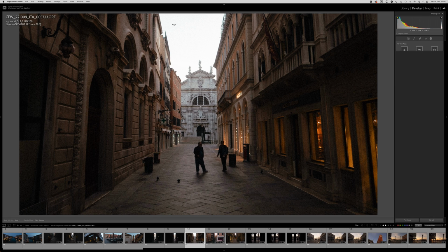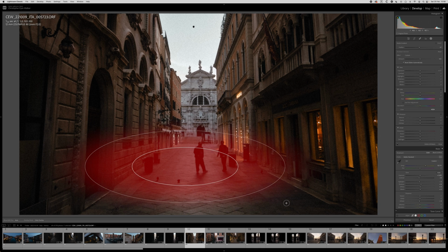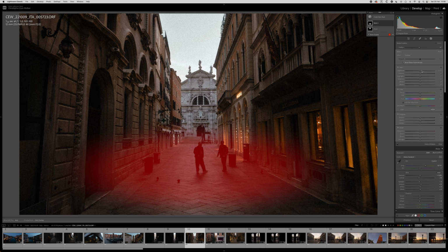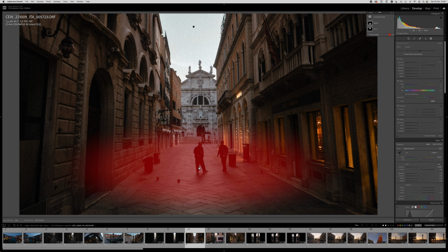That means with a radial adjustment, I'm going to go up here and try and maybe recover a little bit of that. I don't want to blow out my skies. So here we go, not too much, there we go. And another radial adjustment around these guys here to bring in a bit of exposure, maybe reduce contrast. And I do like the highlights. It does help pull your eye exactly to where we want it to go.